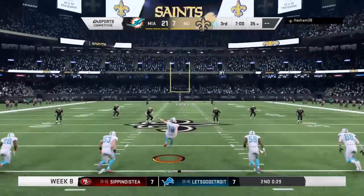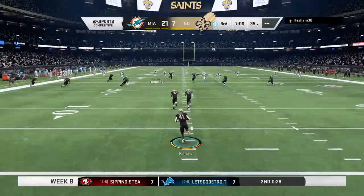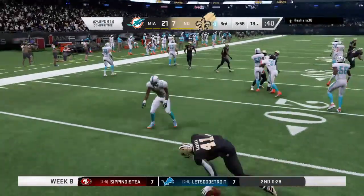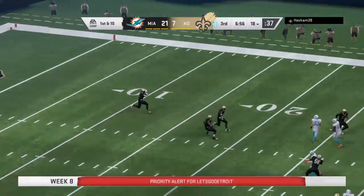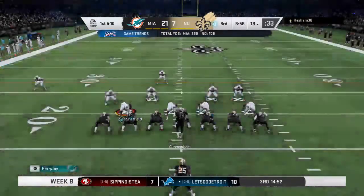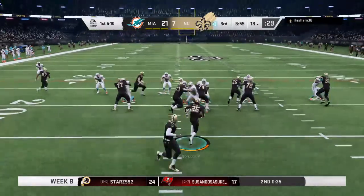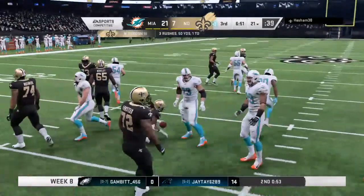Both teams appear ready for the fight ahead, and we resume action here in quarter number 3. This fielded at the 2. The Saints offense on the field, ready to get their drive started. They have the ball here for the inaugural drive of the second half. Pretty big deficit, though. We'll see what adjustments were made in that locker room.